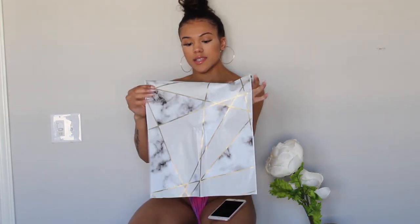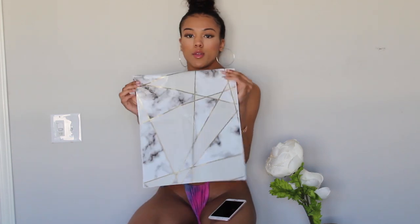Okay, one thing that I really wanted to show you guys that I didn't get to show y'all was the packaging that it comes in. So the packaging is these little marble poly mailers.